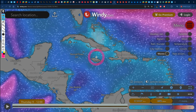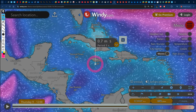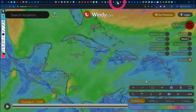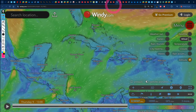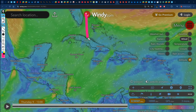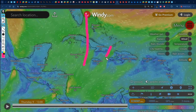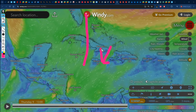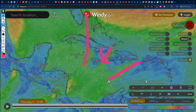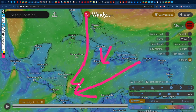And if we look across the waters to the north of Jamaica, up to 0.7 meter wave heights right there. South coast, 0.9 of a meter wave heights right there. And that's because of the winds that are expected. Look at this. We see more of a northerly flow across Florida into Cuba, curving more westward. So more of a northeasterly flow across Jamaica right here. More of a northeasterly flow to the south of Hispaniola, all the way down into the southwestern Caribbean. More of a northeasterly flow for sure.